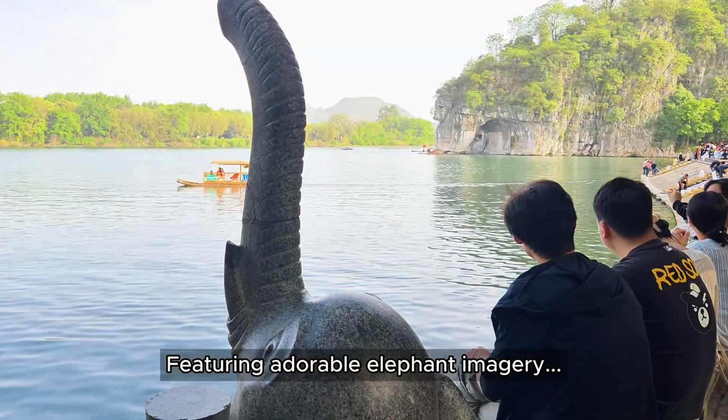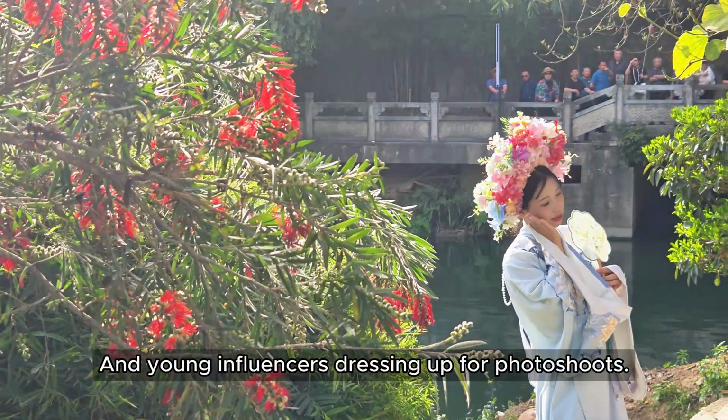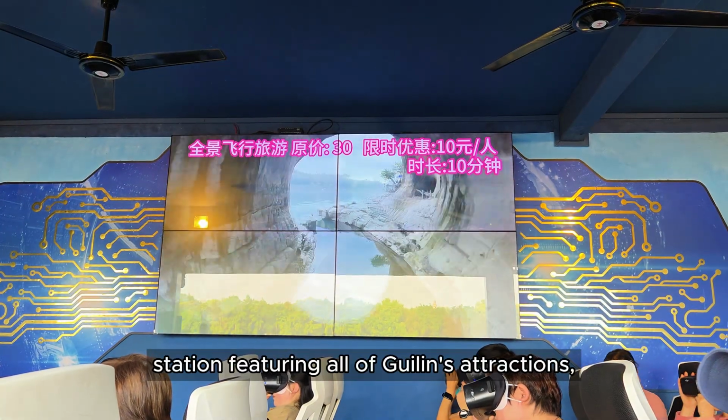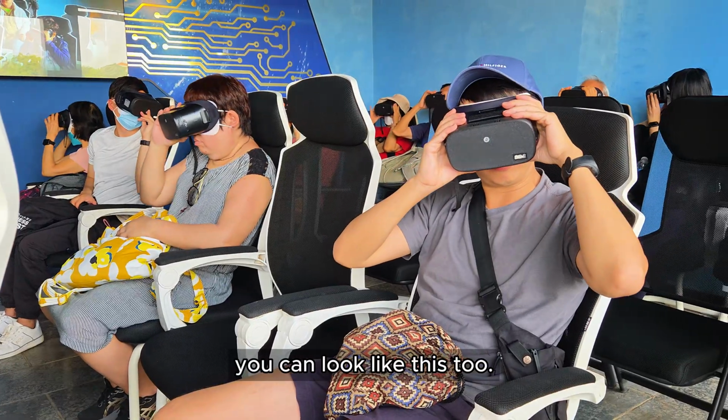Featuring adorable elephant imagery, sightseeing rafts, and young influencers dressing up for photo shoots. We even came across a VR station featuring all of Guilin's attractions, and for less than $2 or 10 yuan, you can look like this too.